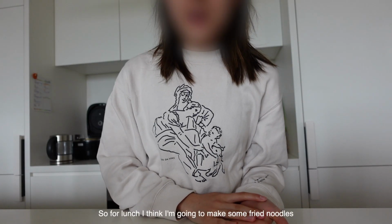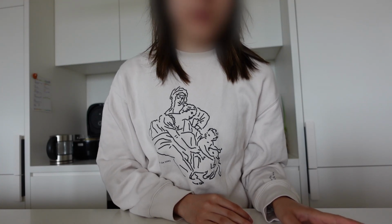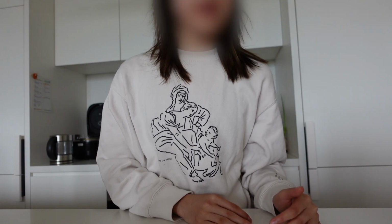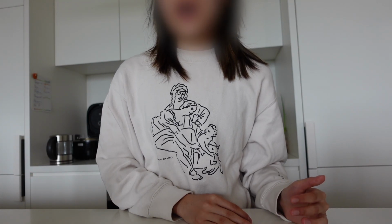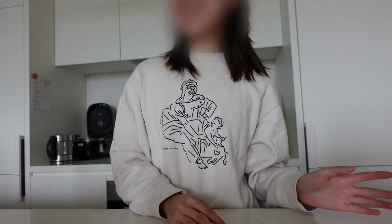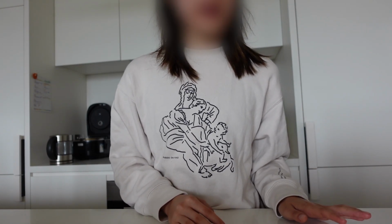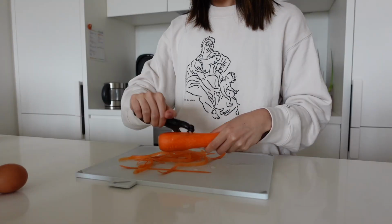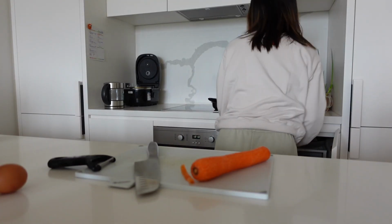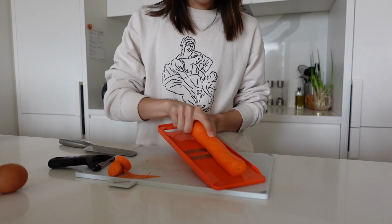For lunch, I think I'm gonna make some fried noodles with eggs and carrot and some spring onion because I've honestly just run out of groceries. The only thing I have left in my fridge currently is carrots for vegetables, and that's it. So I definitely have to go grocery shopping today. That's one of the things I need to write down because otherwise I will honestly forget, and then it'll be dinner time and I'll realize that I have nothing to eat except for eggs and carrots again.